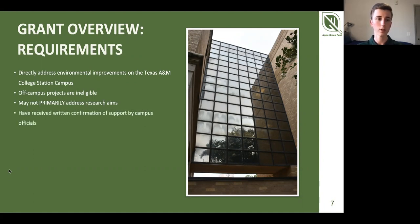The next point to mention is that it's important that you receive written confirmation of support by campus officials. This is something that we want to see to make sure that all parties are on the same page, everybody knows what's going on, and that you've sought that approval and achieved it as well.